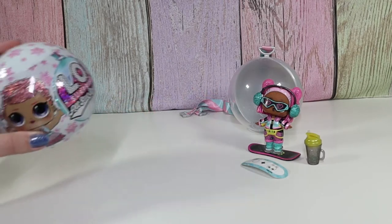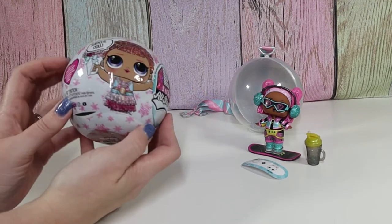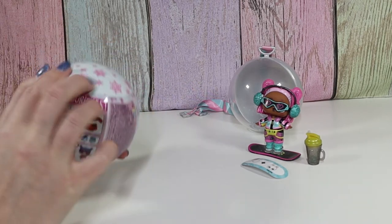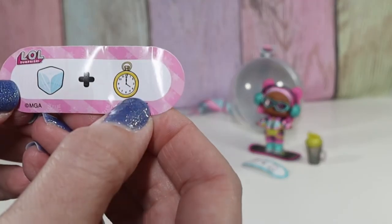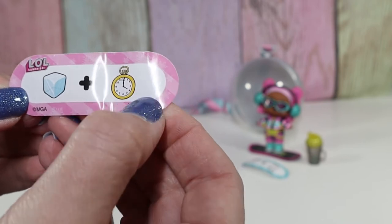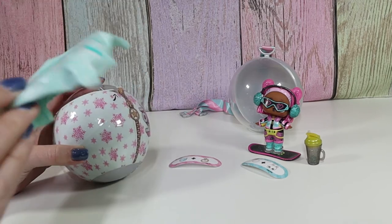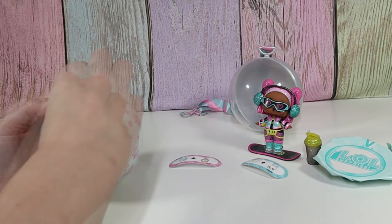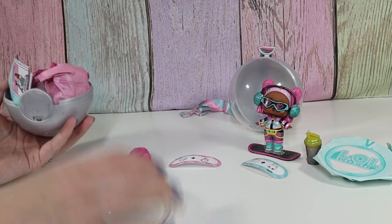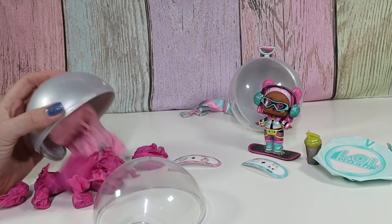So now we're gonna open up from the Icy Skates team. And I really would like this one, Ice Skater or Kansas Cutie. Ooh, I'm doing better with the tear strip this time. Yay! Okay, so an ice cube and a stopwatch. Ice time? Yeah, ice time. Remember, I put this away so I wouldn't see it. We'll open that later. That's the card that comes with VR Cutie. Oops, oh me. All right, whew. So I'm going to take out the papers. I'm gonna grab the card and put it over here so we don't accidentally see who it is.